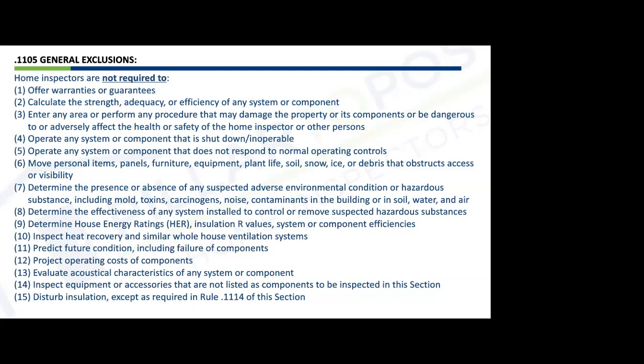Predict future condition, including failure of components. We're going to come back to number 11. Project operating costs of components. Evaluate acoustical characteristics of any system or component, i.e. that thing's really loud. I mean, spend the extra money and buy the one that sounds loud. You know, like maybe they were cheap, and you just bought the one that makes a crap ton of noise, and there's everything else. Inspect equipment or accessories that are not listed as components to be inspected in this section, and disturb insulation, except as required as in Rule 0.114, which we'll get into in a little bit.